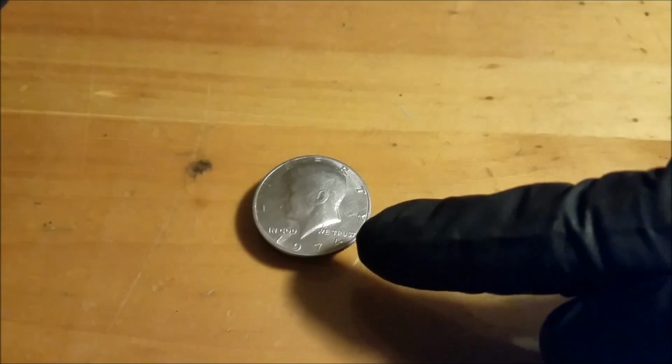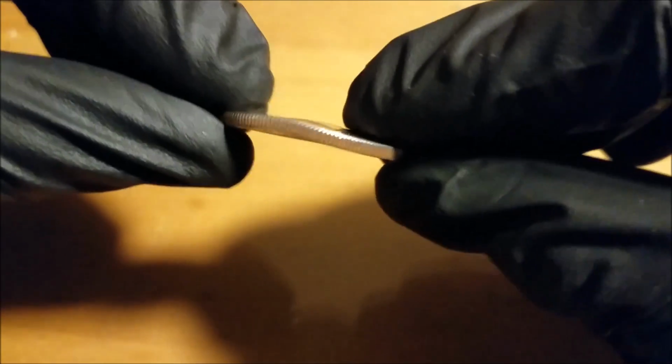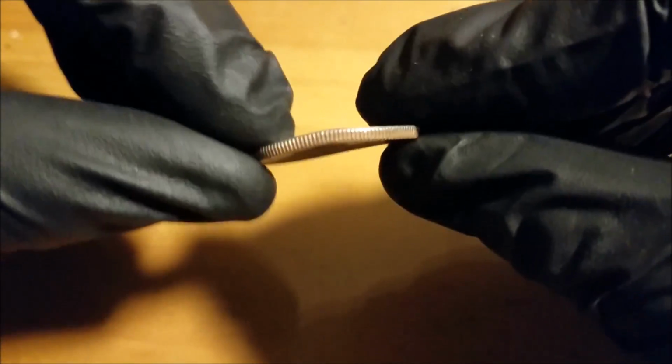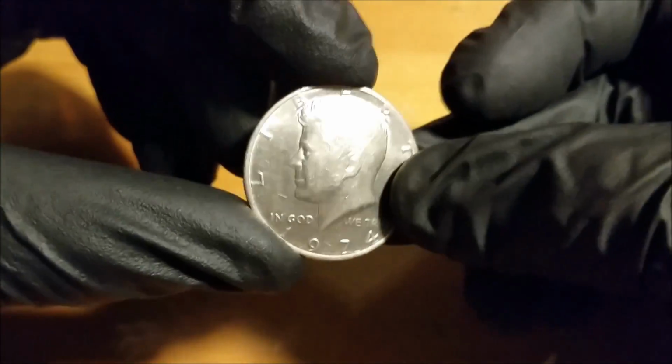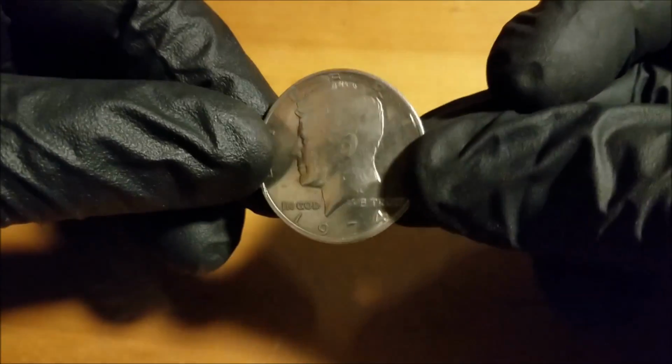Let me know what you think about this 1974 half dollar error I may or may not have found. And if you're in the hurricane's path, please stay safe. I will keep you in my thoughts, and I will keep you updated on things as they come.